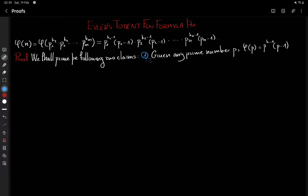And claim 2, given any coprimes A and B, it holds that phi of A times B is equal to phi of A times phi of B.